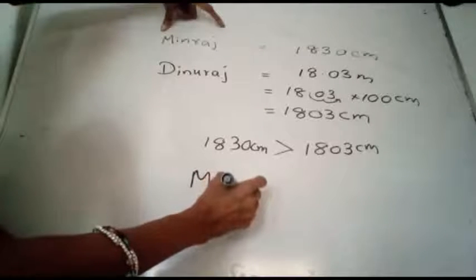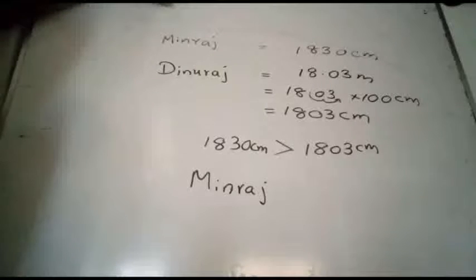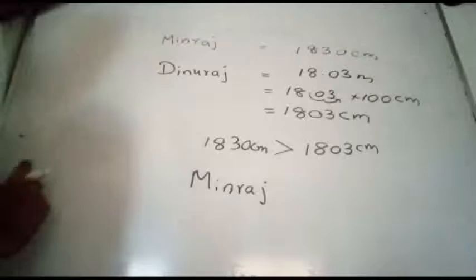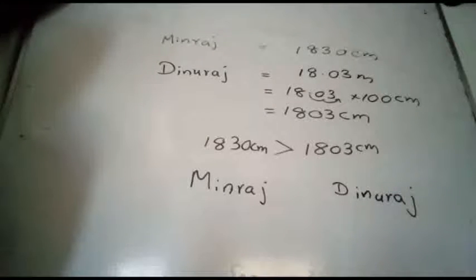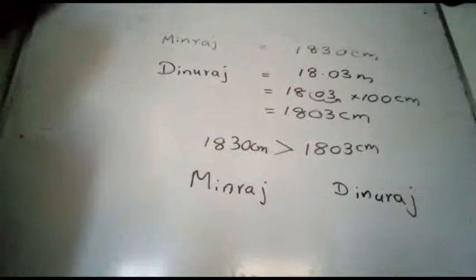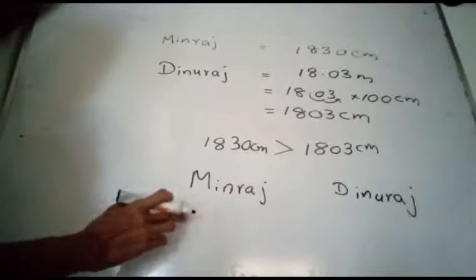Then this distance is Minraj's. Minraj threw a stone with a distance of 1830 centimeters. Dinuraj threw the same stone with the distance of 1803 centimeters. Then Kavishka says that Minraj threw the stone a longer distance than Dinuraj.